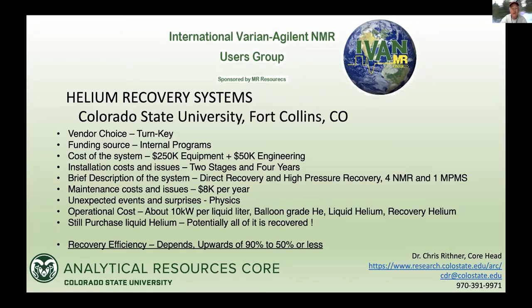As I said, two stages. The first of these was a direct recovery connected to the SQUID, and then later we added the high pressure recovery system. The maintenance costs on this are about $8,000 a year. Most of that is in the helium cold finger and the various components that go into that, seals and so on. Lots of different surprises. Physics is not the least of them.